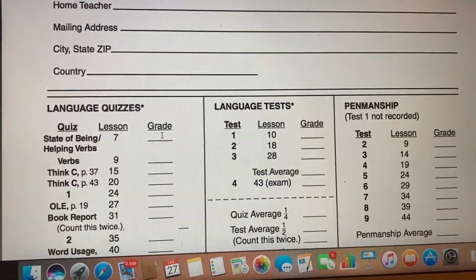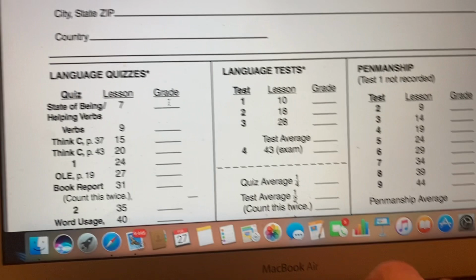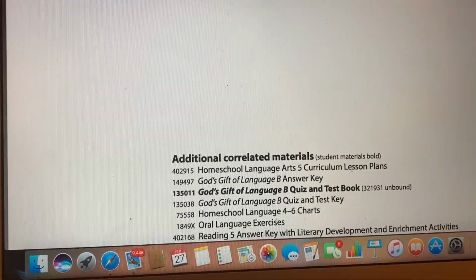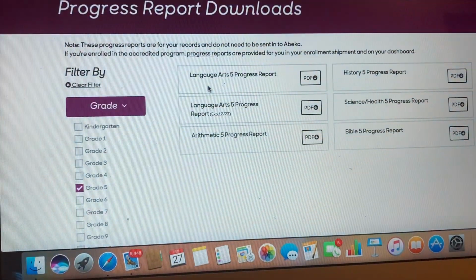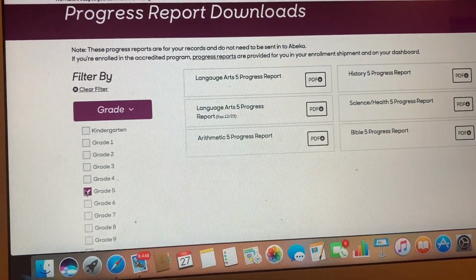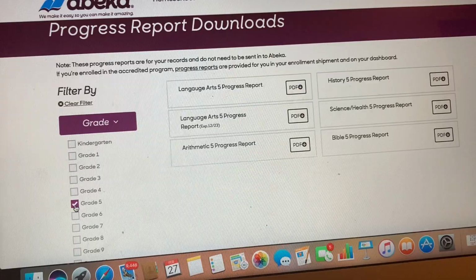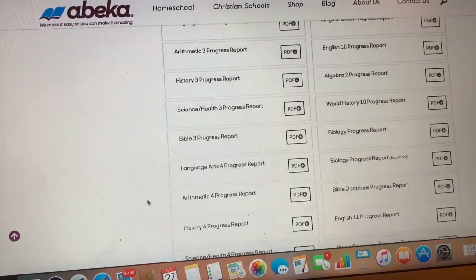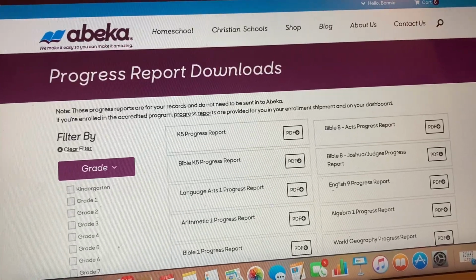Can you type in it? So it's not digital. You can't type in it. So that's kind of a bummer. I would like to be able to do that. But that's still good. That's still a step up. I did not know that that was there. So in case you're missing the progress reports or you're using the books over and over repeatedly, you can come over here and just print them out. That's kind of cool. That's very neat.